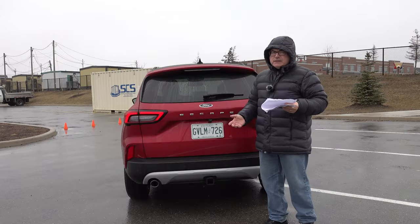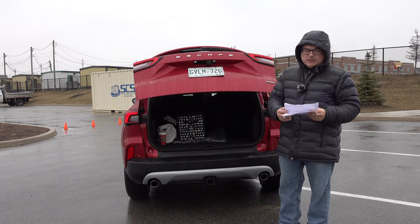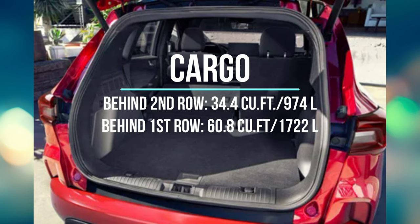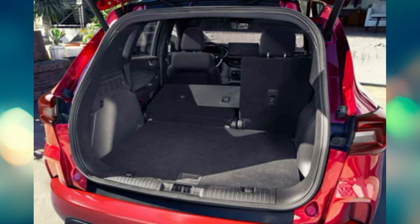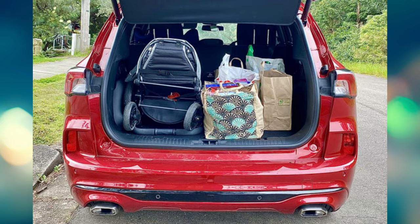So of course, SUVs have pretty good cargo capacity, and this one's not bad, again for its class. It has a power lift in this option. When you look at the volume behind the second row, what you're seeing here, it's about 34.4 cubic feet. With the second row down to make it all flat, it's about 60 cubic feet, so about double that space. So it's a pretty good size. You can get a good amount of stuff in. You've got hockey gear, pets, that kind of stuff. That's really what it's for, Costco shopping.